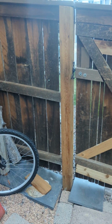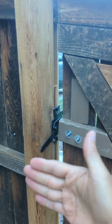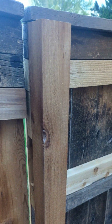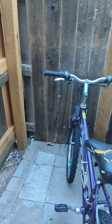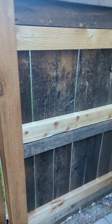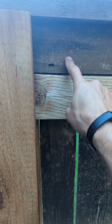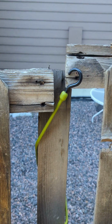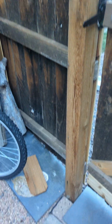The pictures that I sent in my letter show this gate inside of this. This post was cracked at the bottom, that post failed, and that post was really wobbly like that one. So this isn't completely replaced. I've used these temporary runners because these are toast. They look like this. They look like that, right? So I can't use that to screw them in again. So I use this.